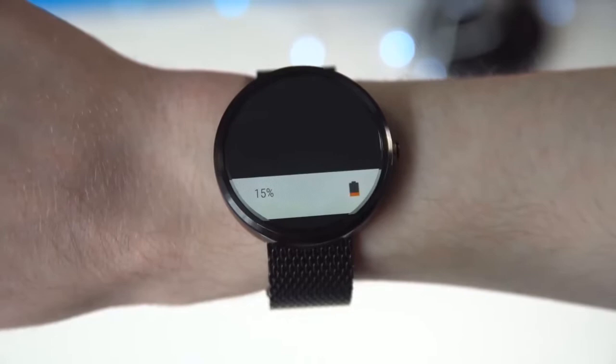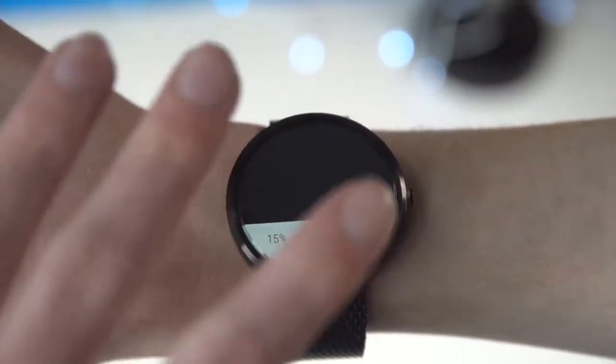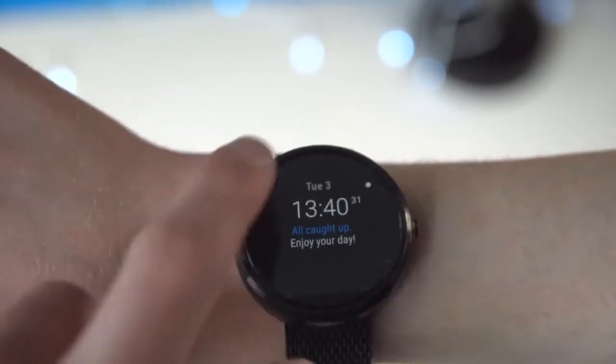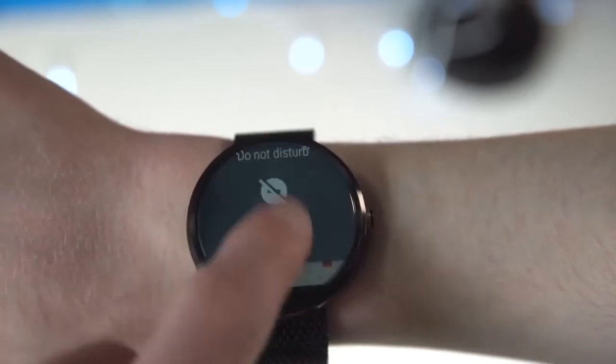Speaking of battery life, it saddens me to say that it is not as good as I had expected. Sure, smartwatches use smaller batteries as compared to our other devices, but they are supposed to be efficient enough to power the watch throughout multiple days.